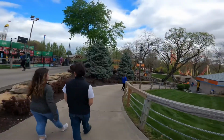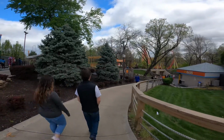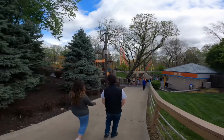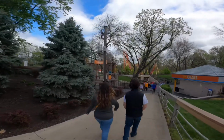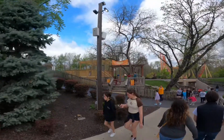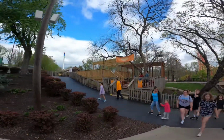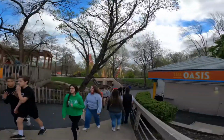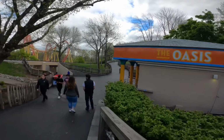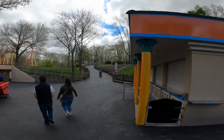And I think we're heading down to Boomerang. But here's another new thing over here. Oh yeah, the new Oasis. It's expanded the deck. The drinking deck, I guess. Good view right here. It's nice. Now you have a place to drink during the special seasons. Nile is still closed, but they're testing, so it should open soon.